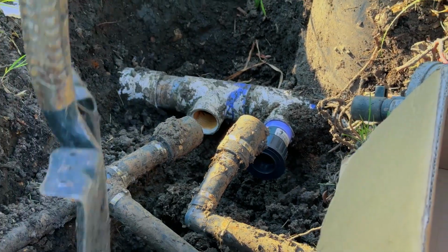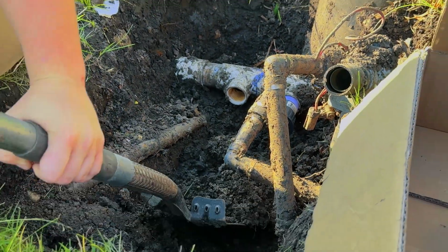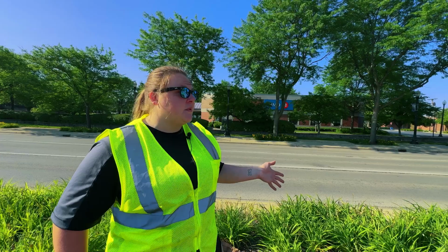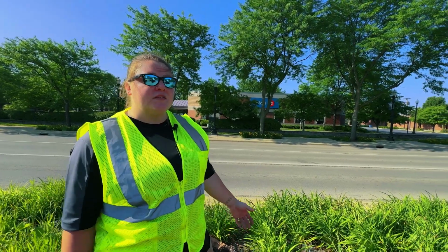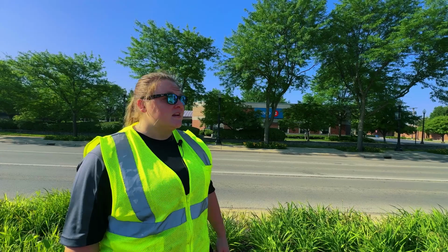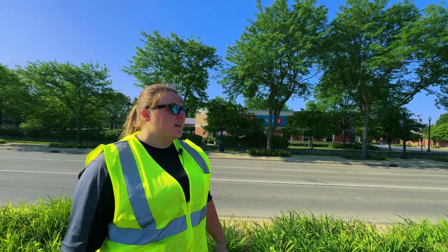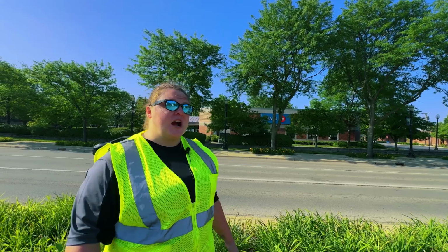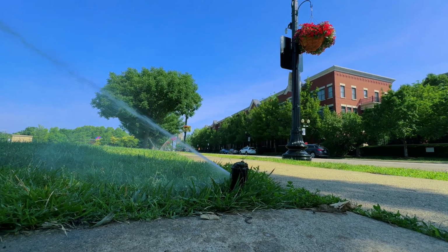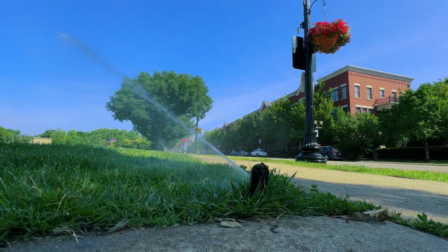Probably my favorite part of fixing irrigation, I really like doing PVC, and I'm not a huge fan of poly. Minus the winter seasons, we run irrigation spring to fall. In the spring, we have to do startups, install the backflows and meters, make sure that the system's running properly, check the controls, and then in the fall, we winterize all the systems to make sure we get all the water out so nothing freezes. I was part-time from 2015 until 2020.